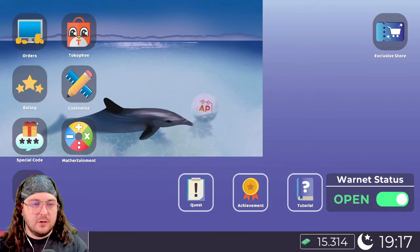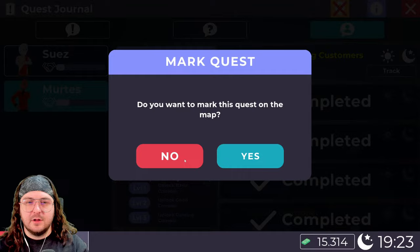Okay, let's see here. We also want here. So we have that. So can we track multiple things at once? No, we can only track one thing at once. So we're kind of halfway there for that. That's kind of nice.